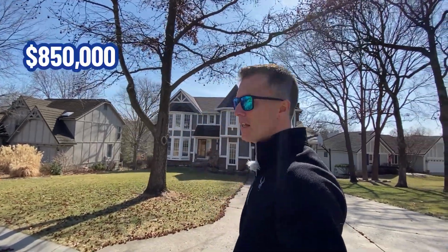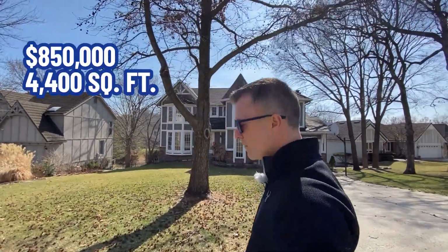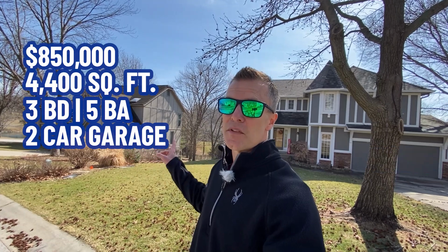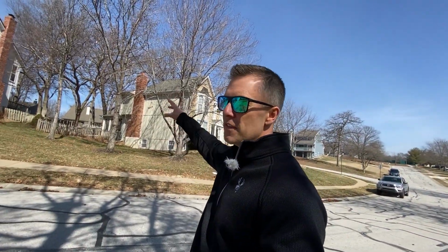But this house right here is listed currently at $850,000, and that's gonna get you 4,400 square feet of space. It comes in at a 3-bedroom, 5-bath, 2-car garage, and this is first tier. So with lake properties, of course, you have first tier, which means you're right on the water. You have second tier properties, which are gonna be right across the street, and then 3rd tier and 4th tier, depending on the different lake communities out here. So this one is first. Let's get you right on the water.